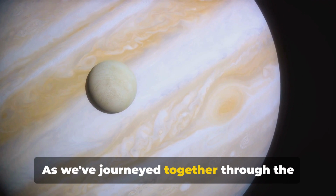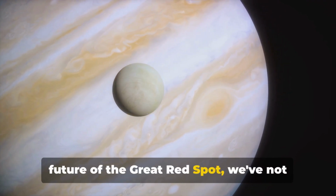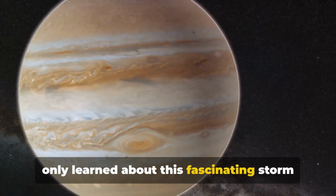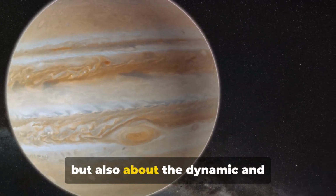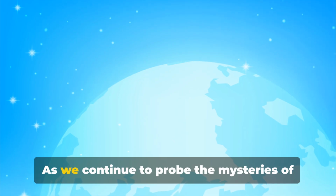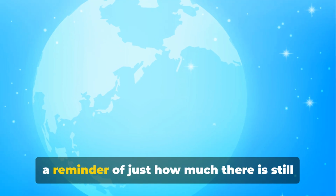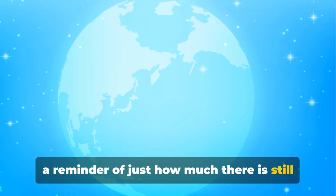As we've journeyed together through the history, characteristics, and potential future of the Great Red Spot, we've not only learned about this fascinating storm, but also about the dynamic and ever-changing nature of our universe. As we continue to probe the mysteries of our universe, the Great Red Spot serves as a reminder of just how much there is still to discover.